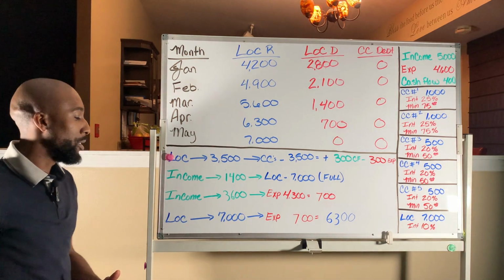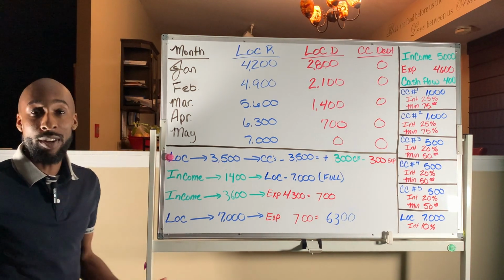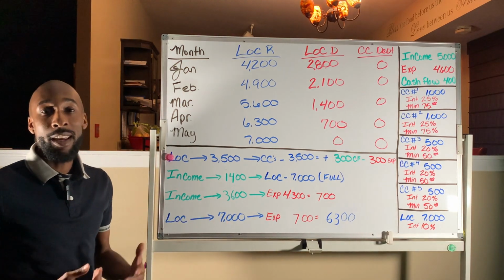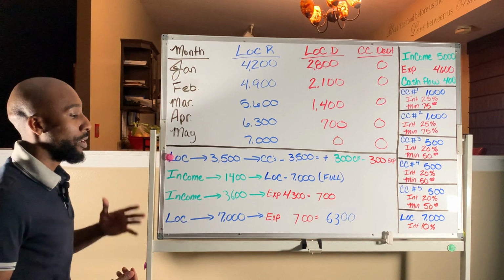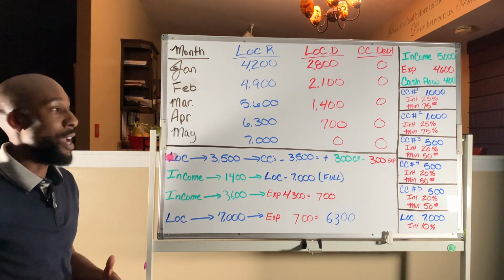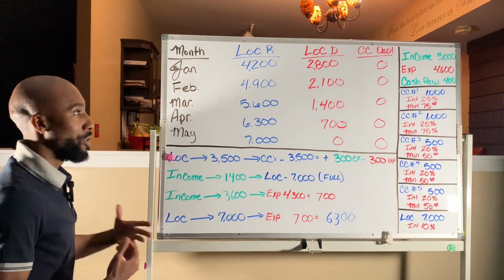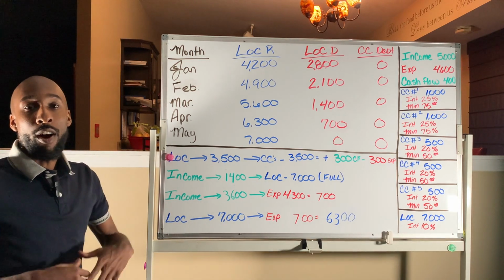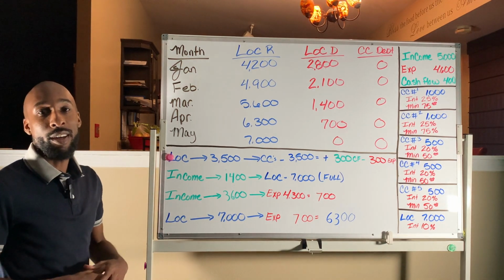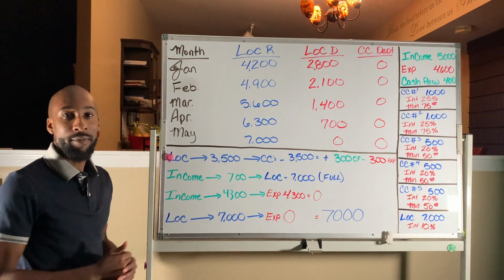Now our next step is we're going to use that $7,000 line of credit, and we're going to use $700 of it to pay the remainder of our expenses. So we have a remaining balance available on our line of credit of $6,300. So let's look at the end of April here. Remaining balance on line of credit, $6,300. And then our debt on our line of credit is $700, and the debt on our credit card is zero. All right, let's bring out the champagne bottles. We're in the month of May, about to pay everything off here.